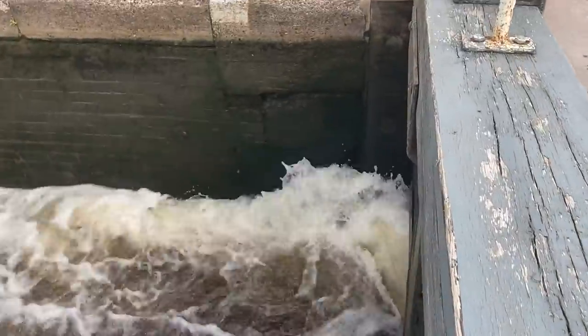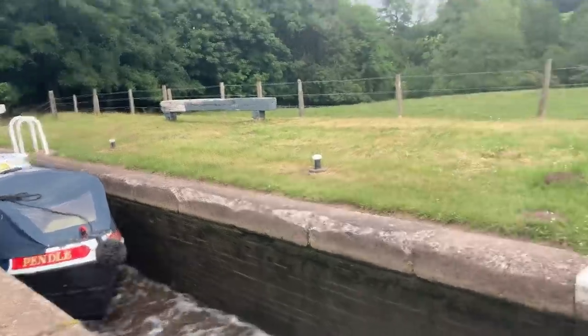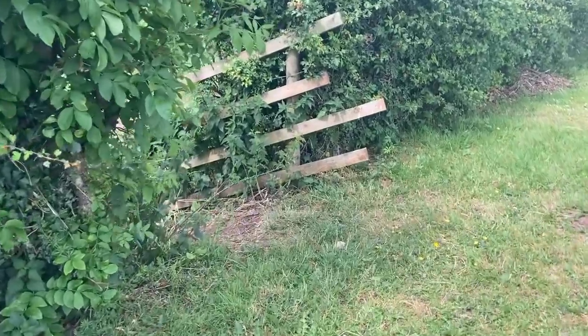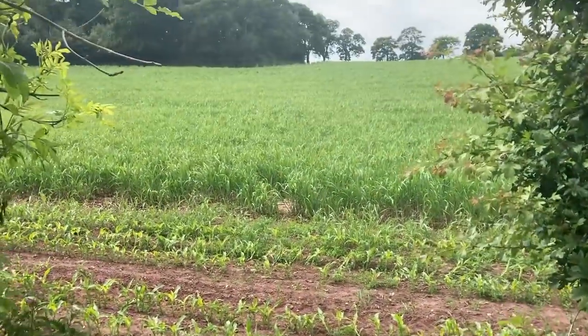In the locks, there was quite a lot of water flow, even if I did the paddle slowly, which was obviously quite hard for my mom, just to make sure that she didn't get too close to the sill, so she definitely had to concentrate a lot.